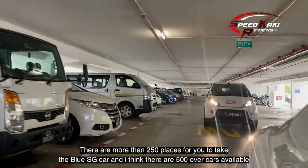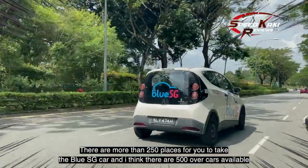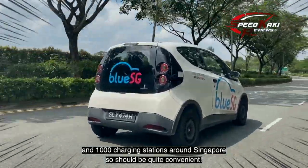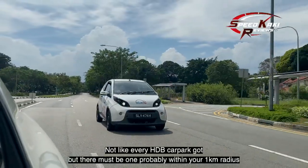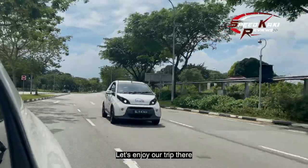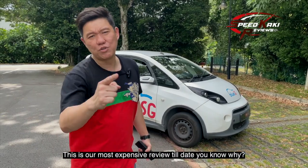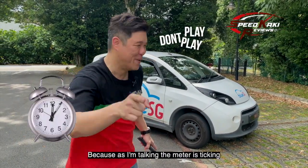Yeah, so there are more than 250 places for you to take the BlueSG car. I think there are 500 over BlueSG car and 1,000 charging stations around Singapore. So, should be quite convenient lah. Not like every HDB car park got lah, but there must be one probably within your 1 km radius. So, let's enjoy the trip there. This is our most expensive review till date. You know why? Because as I'm talking, the meter is ticking one off. Don't play, huh? Okay, come.